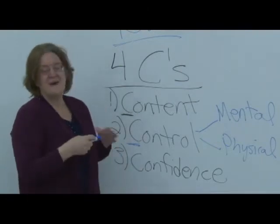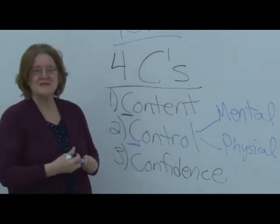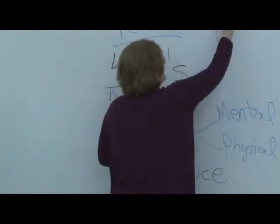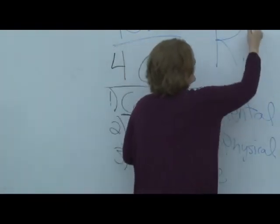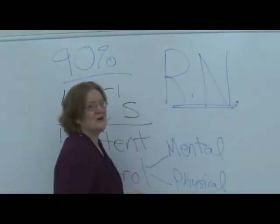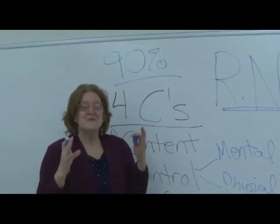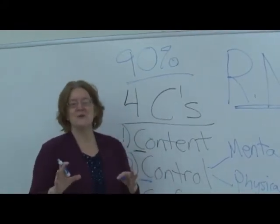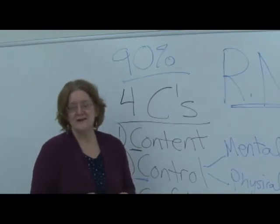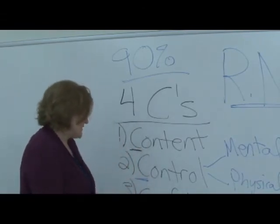And it wouldn't even be a bad idea. No one is going to report you to the State Board of Nursing if you go and put down your name and put down RN behind it, because this is your future. You are going to be an RN. And so put it on your dashboard, put it on your mirror, and remind yourself that that's the goal and that's where you're heading. So we've got these 3 C's.